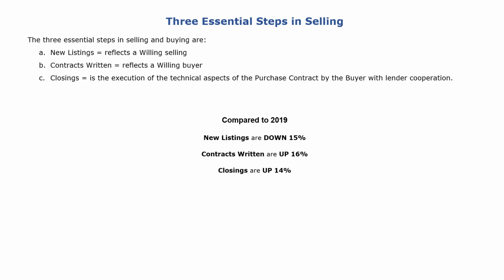Next, we will be discussing the 3 essential steps in selling and buying. They are: new listings reflect a willing seller, contracts written reflect a willing buyer, and closing is the execution of the legal and technical aspects of the purchase contract by the buyer with lender cooperation.